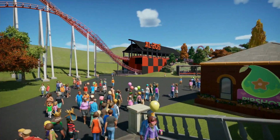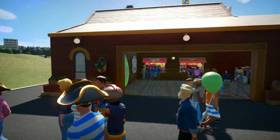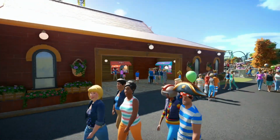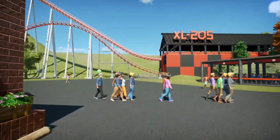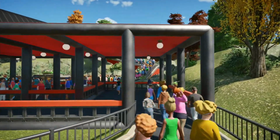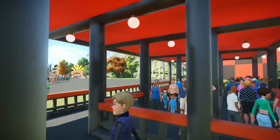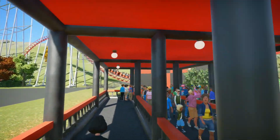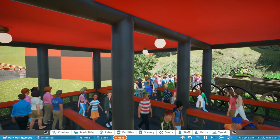And we get around here. And we have another little food area, little food court. Staff room. And we get to XL 205. Again, the queue lines. I love what you do with the queue lines here. The really, really clever use of pieces.